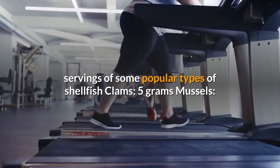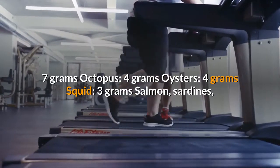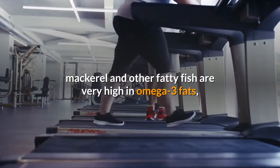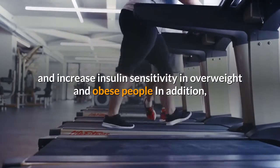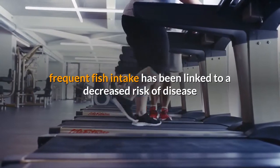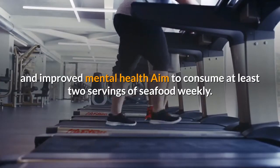Clams, 5 grams. Mussels, 7 grams. Octopus, 4 grams. Oysters, 4 grams. Squid, 3 grams. Salmon, sardines, mackerel and other fatty fish are very high in omega-3 fats, which have been found to lower insulin levels and increase insulin sensitivity in overweight and obese people. In addition, frequent fish intake has been linked to a decreased risk of disease and improved mental health. Aim to consume at least 2 servings of seafood weekly.